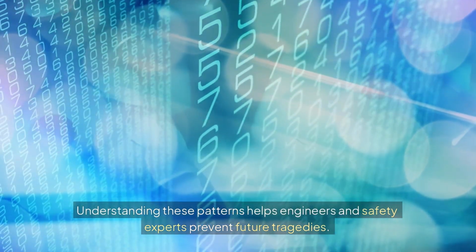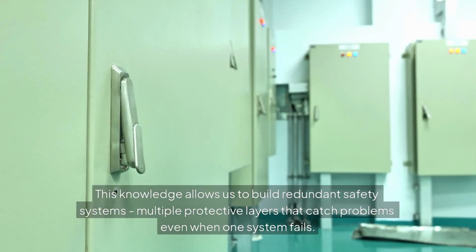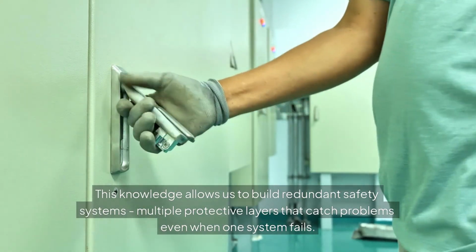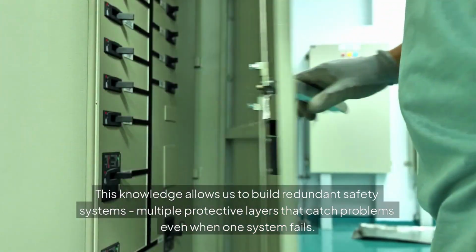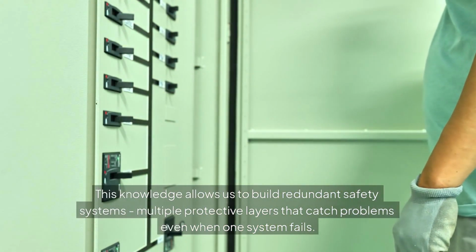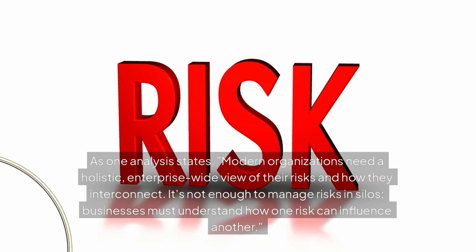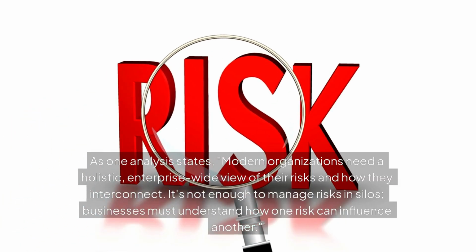Understanding these patterns helps engineers and safety experts prevent future tragedies. By analyzing disasters like the Titanic, we can identify how seemingly unrelated weaknesses can combine in unexpected ways. This knowledge allows us to build redundant safety systems, multiple protective layers that catch problems even when one system fails. Modern risk management has evolved because of lessons from disasters like the Titanic.